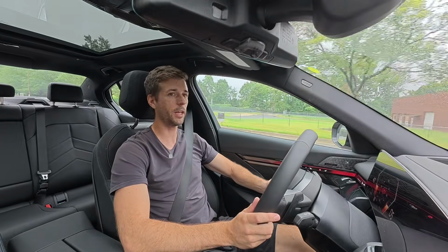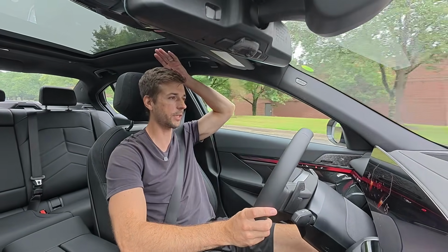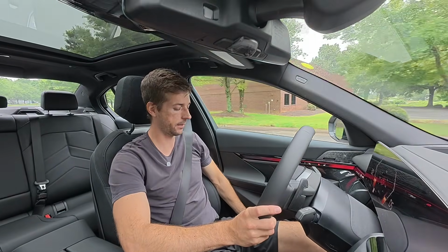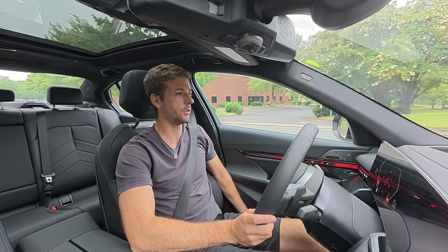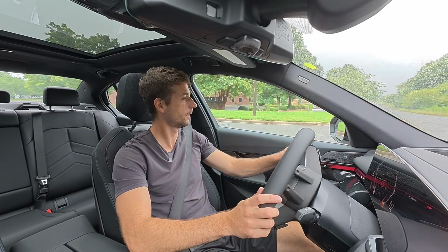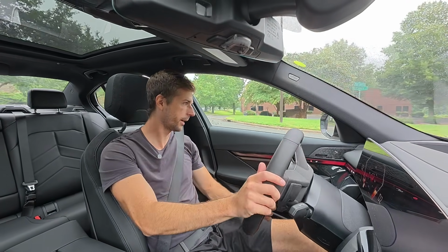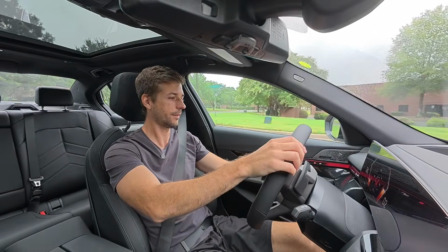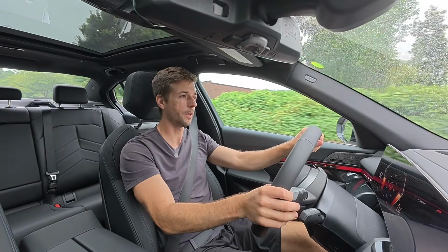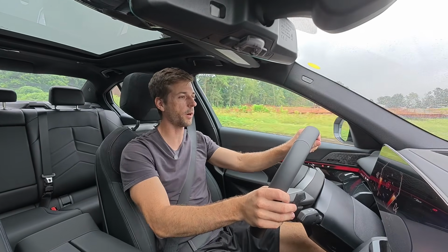And as far as the seating position goes too, at 5'10", I have maybe 2.5 inches or so of headroom, and this seat is height adjustable. So I can lower it slightly just to get a little bit more comfortable. Let's do another acceleration here. Sounds good too. It's not too loud as you would expect for a model like this.